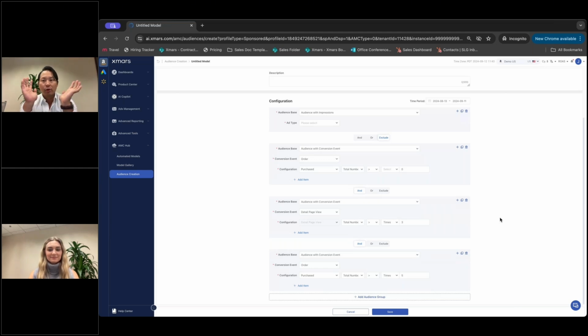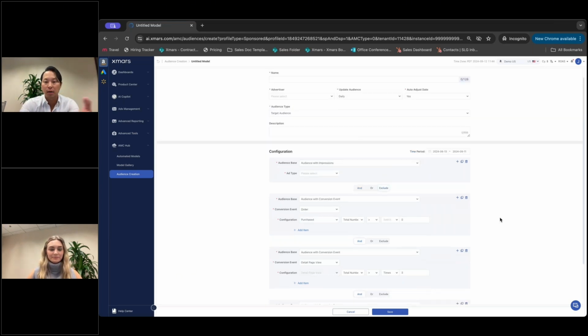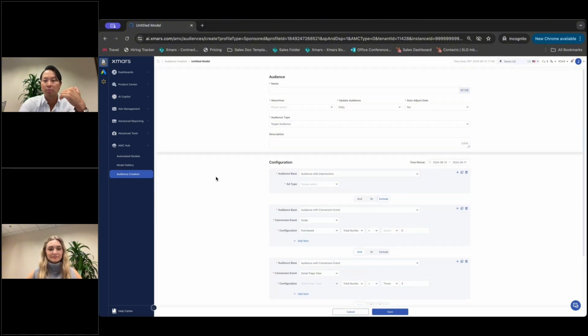And so we've seen people build 50, 60 different custom audiences in honestly an hour, 2 hours, that would have taken them a day or weeks if they had to wait for their data science team to build out these custom audiences, come back to them, wait to launch, and then go back to the data science team. It just completely streamlines the entire operations of how you think about AMC, how you think about custom audiences, how you think about DSP optimization.